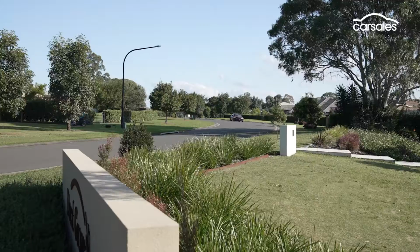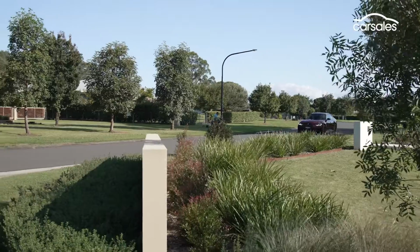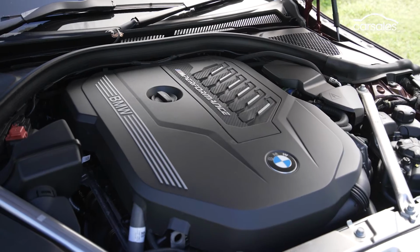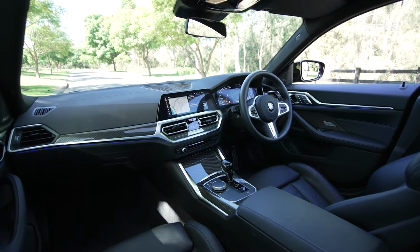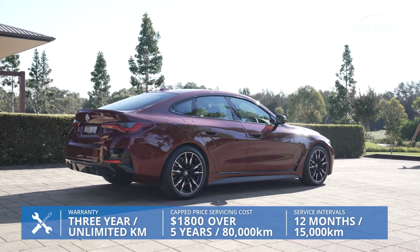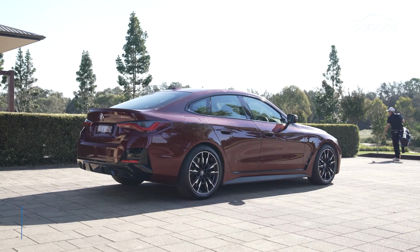Amid the onslaught of EVs, there is something hugely nostalgic and mechanical about the M440i. It perfectly encapsulates the traditional strengths of BMW's internal combustion past, but with the appropriate digital elements to match. The M440i is backed by a 3-year unlimited kilometre warranty in Australia, which is slightly down against key rivals. It can be purchased with a 5-year servicing pack up front.